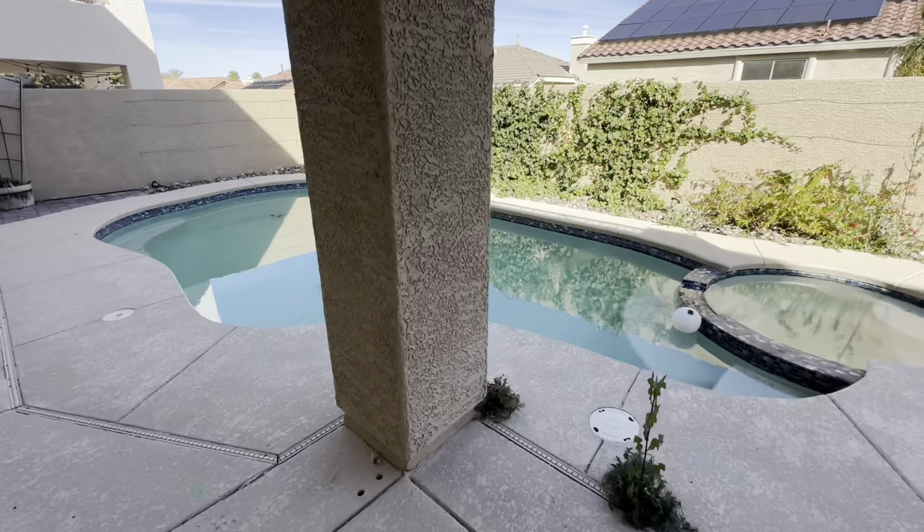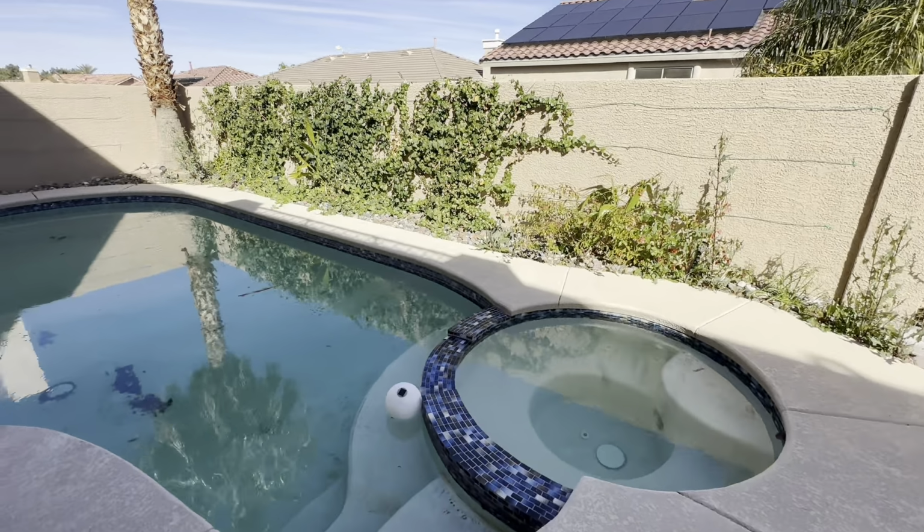Yeah, let's take a look at this pool though. So it has kind of like its own little jacuzzi.